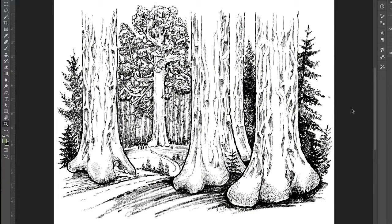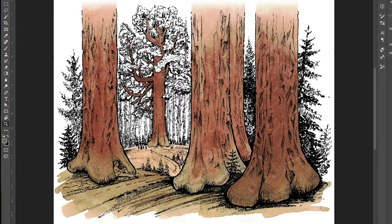This is the black and white sketch that you're familiar with. It's on my screen right now, and I'm going to start working with it in my Photoshop program. I'm going to show you next what the watercolor looks like that I did for the trees.